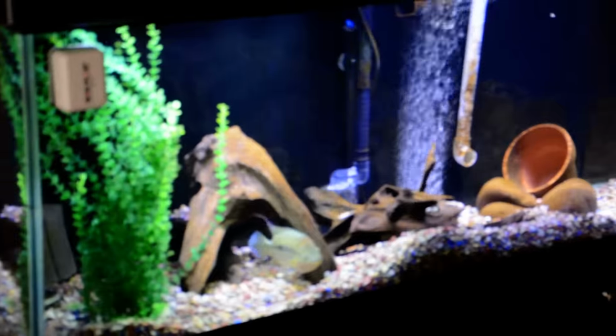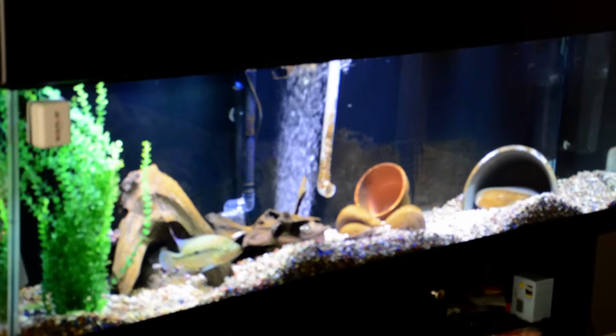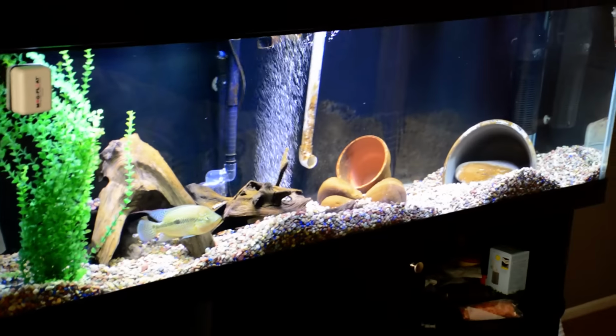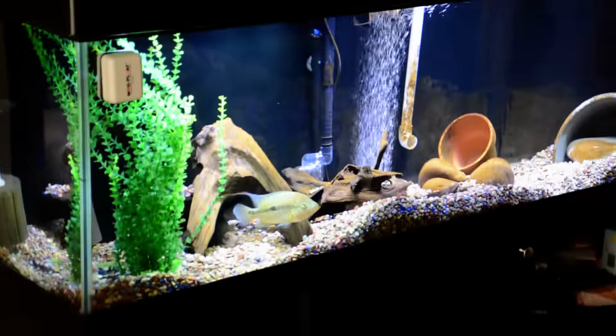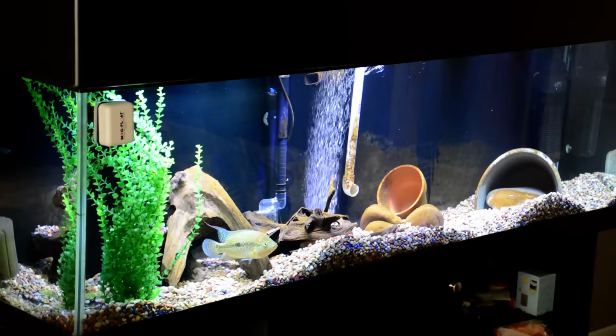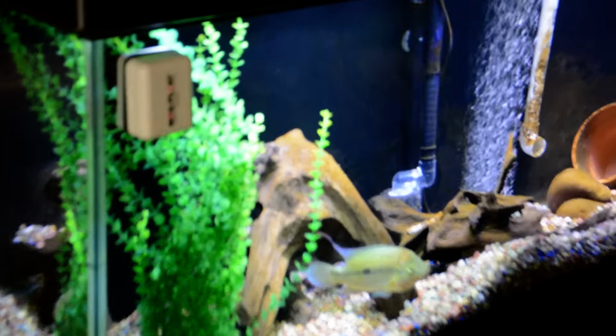And I think the 125 will keep him for a while, another probably 6 months or so. And you can see how big he is in relation to the tank. We got plenty of room to grow. I haven't gravel vacked in a while, just because of the babies, but I've been doing water changes like every other day, like 20%, so the nitrates are real low. Yeah, so this tank's been a lot of fun here.